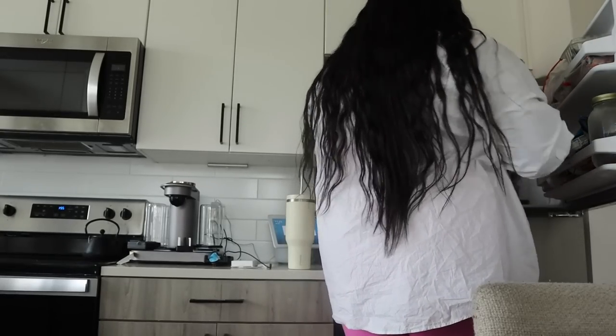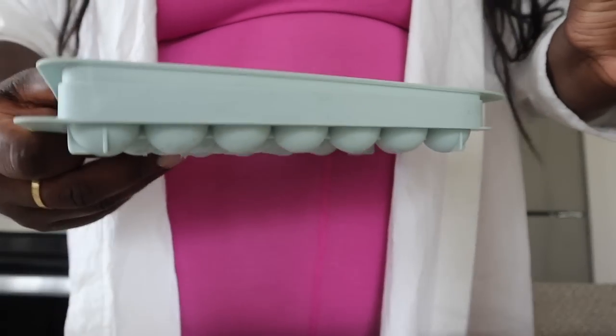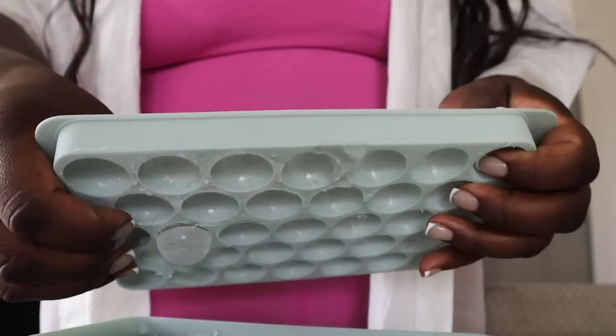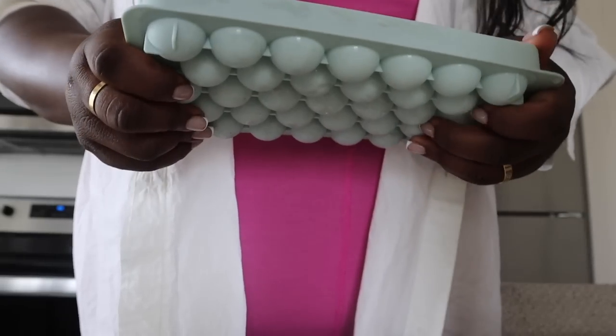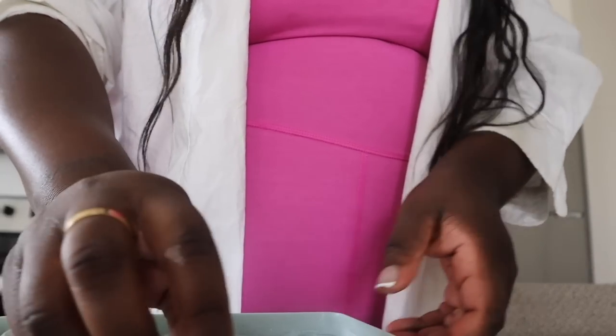Oh, that black purse. I forgot I made some ice yesterday. Well, last night. I haven't used this in a long time. Let's see if it came out right. It's supposed to be... nope, not at all. Wait, we have one. Nope, that one didn't even come out right. Damn. I'm screaming how none of them came out right.